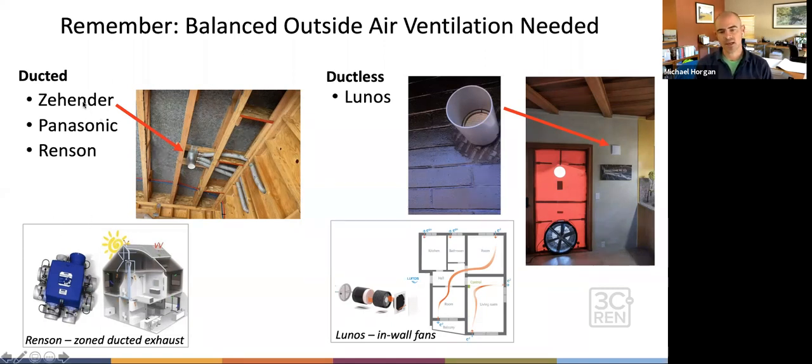So Zehnder makes a ducted system. Panasonic makes a ducted system. Renson makes a ducted system. The Zehnder is kind of the Cadillac, and that word is almost used in place of HRV. People will ask for a Zehnder system like you'd ask for a Kleenex. Ductless is a Lunos system. I think Lunos is the only ductless through-wall system that I know of.